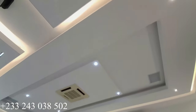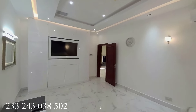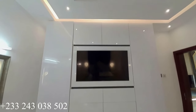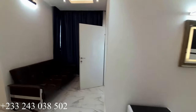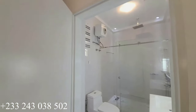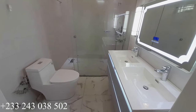And this is the ceiling at this bedroom. So I've already told you we have speakers in every part of this interior, including the washrooms. So you can still play music when you are in the washrooms or every part of this property. You can control it with your phone when you connect it through Bluetooth.